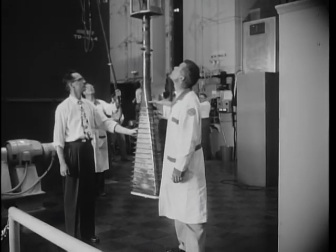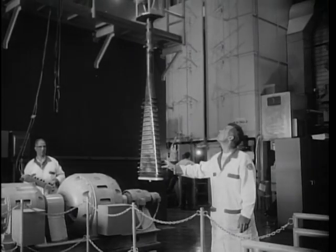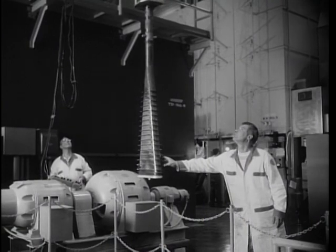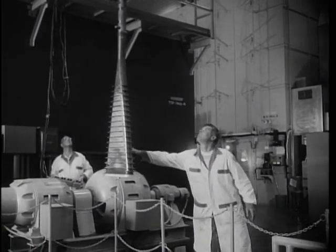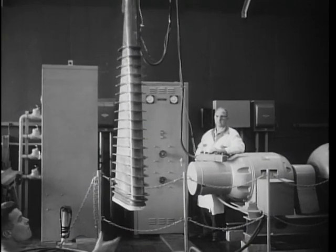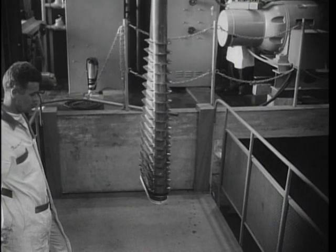The remarkable strides in food preservation and supply of the past few decades have served as an incentive to the Quartermaster Corps to develop still more effective devices for the future. Scientists working under the Army's direction are looking forward to the day when fresh foods, even meat, can be stored for weeks and even months without refrigeration.